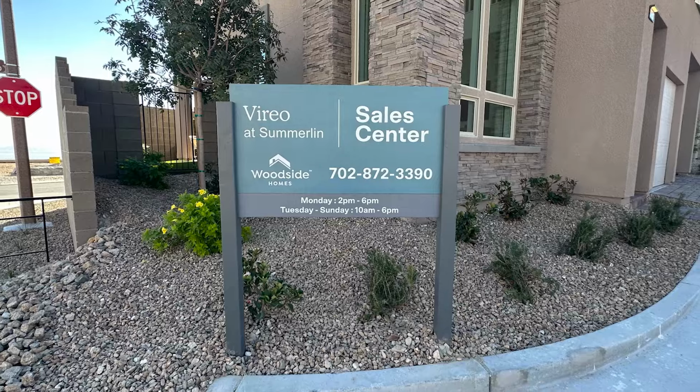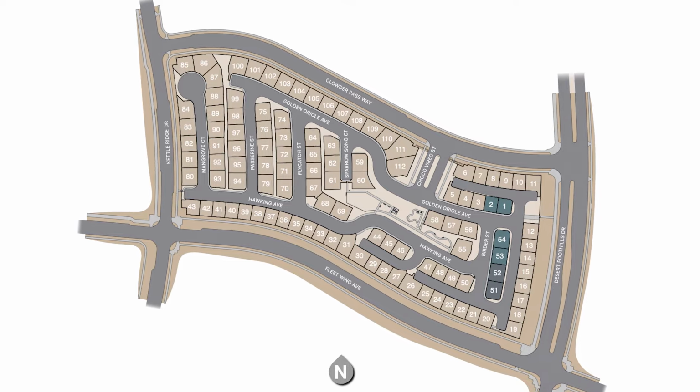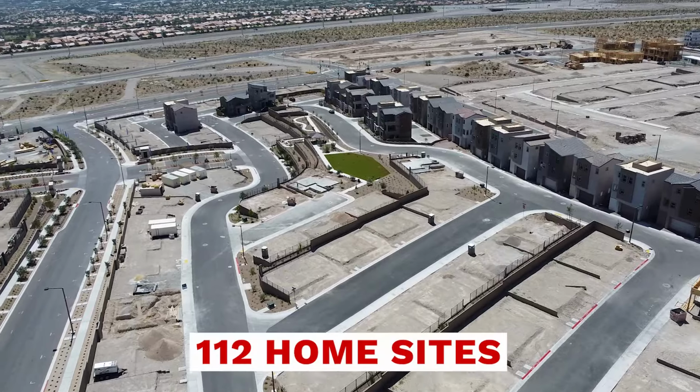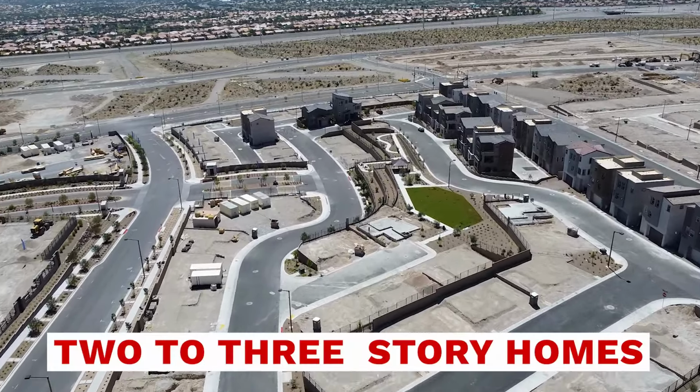Exactly. Last in the Kestrel Commons Village is Vieo by Woodside Homes. And this is off Lake Mead and the 215 in Las Vegas. And this charming community will have 112 home sites that feature 2- and 3-story homes. And they'll be ranging in size from 1,441 square feet to 2,034 square feet, with 2 to 3 bedrooms, 2.5 to 3.5 bathrooms, and 2-car garages. And the prices will be in the mid 400s.